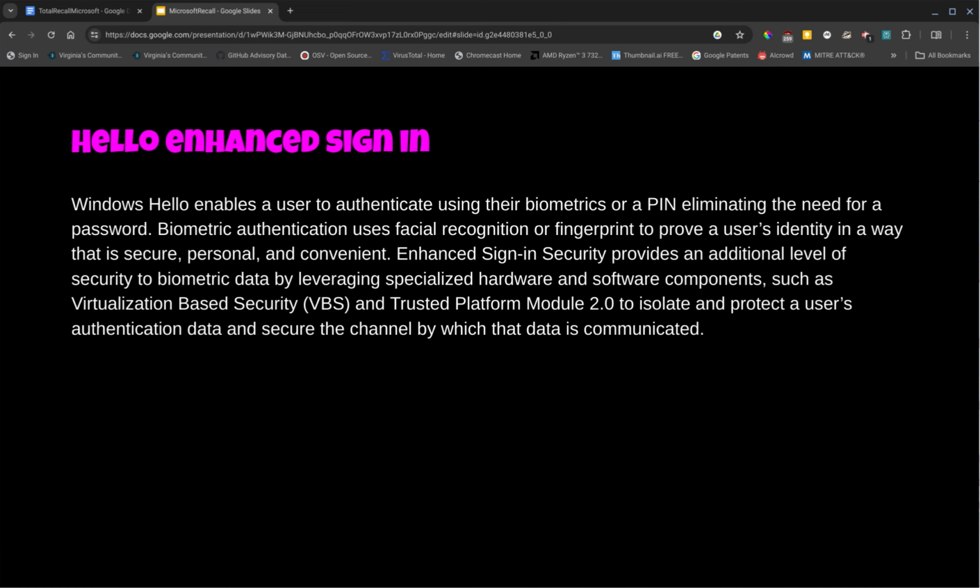The Hello Enhanced Sign-In enables the user to authenticate using their biometrics or a PIN, eliminating the need for a password. Biometric authentication uses facial recognition or fingerprint sensing to prove a user's identity in a way that is secure, personal, and convenient. Enhanced sign-in security provides an additional level of security to biometric data by leveraging specialized hardware and software components such as virtualization-based security and Trusted Platform Module 2.0 to isolate and protect the user's authentication data and secure the channel by which that data is communicated.